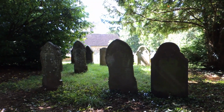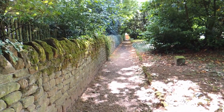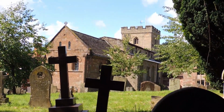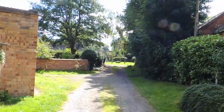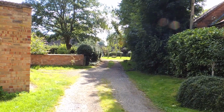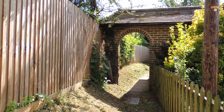Now in Berkswell churchyard, and there's the path through the churchyard, and there's a view of St John the Baptist, Berkswell. Now heading up this path to a road. We now head up this path which goes through an arch.